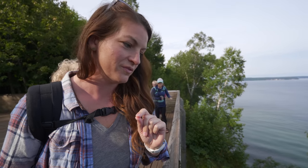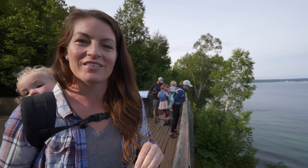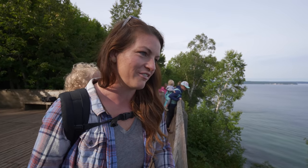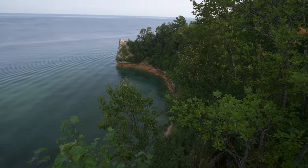Did you know this is my favorite color? That's why I'm loving Michigan, because I see my favorite color all the time. That green-blue water is like my favorite. Oh, the boat made some waves. That's awesome. Look at that.